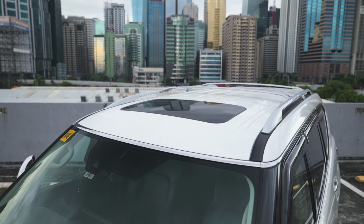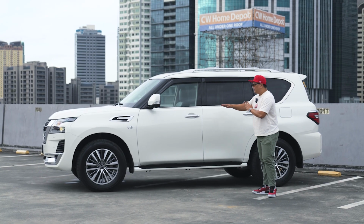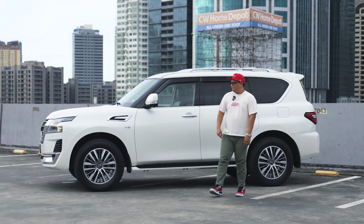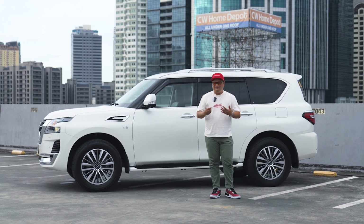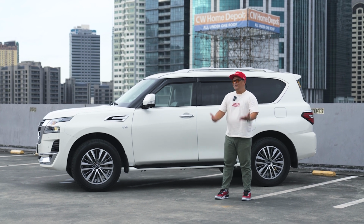There really isn't much drama here to the side profile of the Patrol. You won't see any sharp creases and character lines except this high belt line on the side. Man, the V8 Patrol is definitely something that you guys would miss, and if you don't get it right now, you're definitely going to miss out.